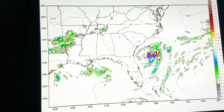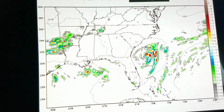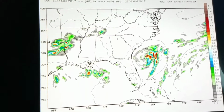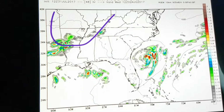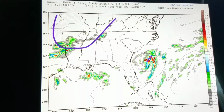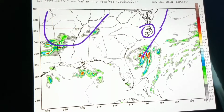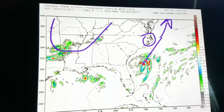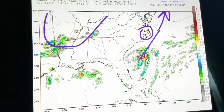So if something like this happens, and is able to do what this model thinks could happen, or some of the other models, with the other player coming in with this upper level trough that's going to be coming in at 500 millibars up over this region, if this thing is close enough in and strong enough, strengthening, moving off to the north-northeast, we may have to watch the Outer Banks of the Carolinas and maybe further northeast than that into maybe parts of southern New England, maybe by the weekend. So a very, very interesting thing, certainly, developing.